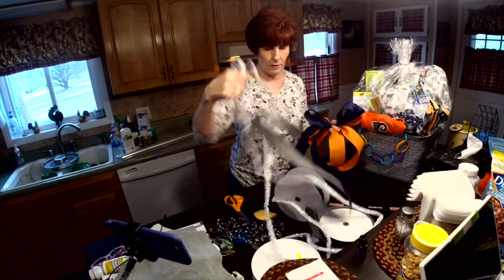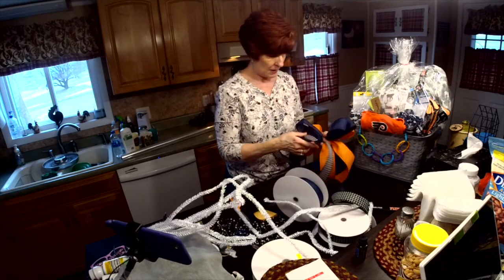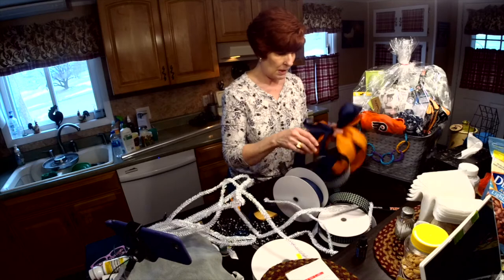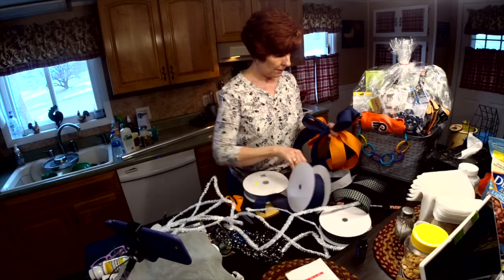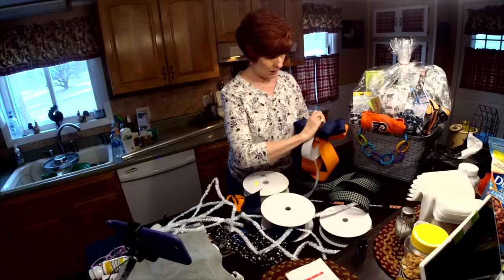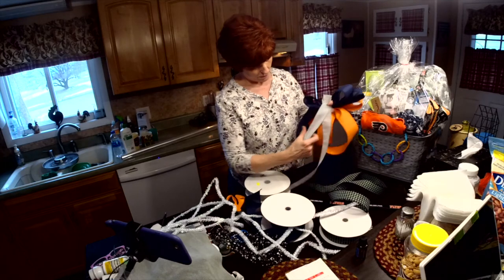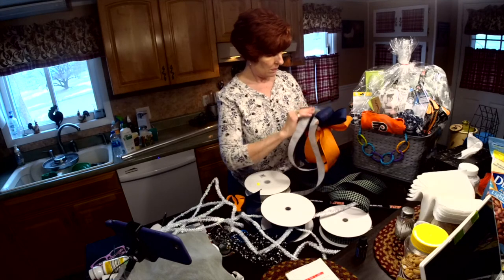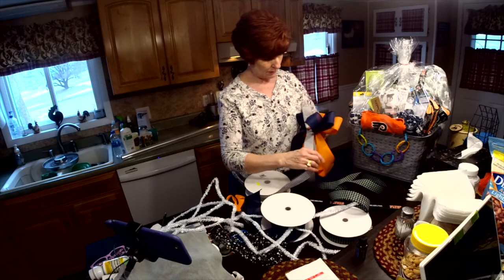You know I don't use pipe cleaners, I use the tinsel tie, so I'm going to get that in there. And actually, I think I'm going to do the gray next, because it's lighter. So I'm going to go with two over here. And a little bit smaller.